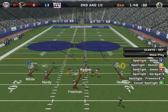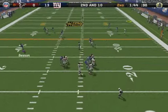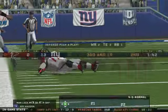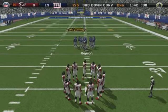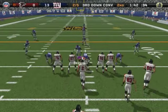Let's go, let's go. The Giants line up in a 4-3. Hey, watch that screen. Gets rid of it. And he drops the pass. He put the ball exactly where you want to put it. A smart coach would call this one. That's right, that middle.